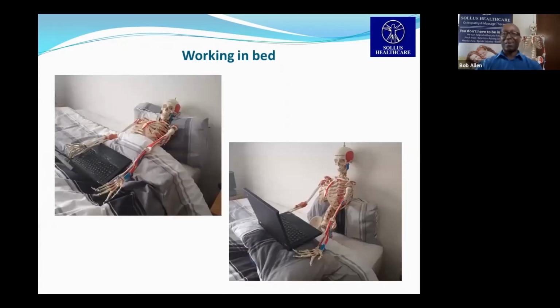Next one, working in bed. I'm sure nobody in the audience actually tries to use a laptop while in bed, do they, Shannon? So if you do, don't do the picture on the right. As you can see, Fred's neck is almost at right angles to his body, particularly uncomfortable. You really don't want to do that. If you have to work in bed, get up, you lazy git. No, if you have to work in bed, again, it's all about having the support behind you to keep you as upright as you can, and then raise the height of the laptop as well, so it's in a much better position for you.